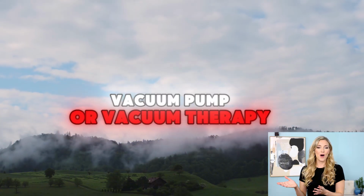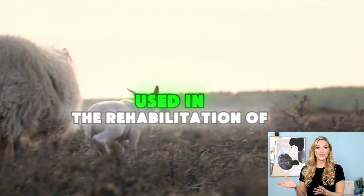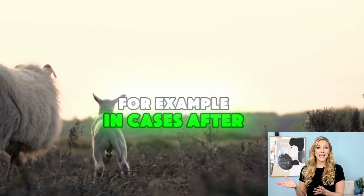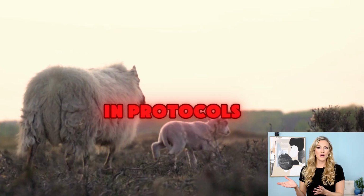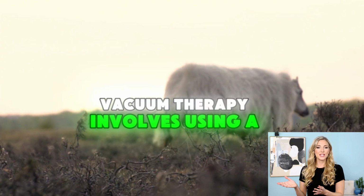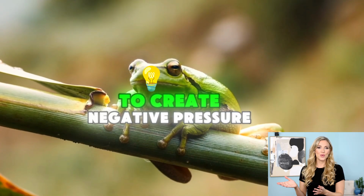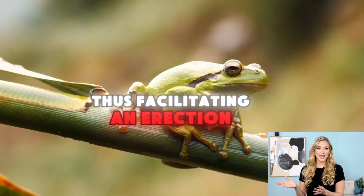Number 2. Exercises with a penile vacuum pump or vacuum therapy. Vacuum therapy is a modality used in the rehabilitation of erectile dysfunction. For example, in cases after radical prostatectomy, it is also included in protocols to improve erectile function for many patients suffering from this condition. Vacuum therapy involves using a penile pump, which is a cylindrical device attached to the penis to create negative pressure, increasing blood flow, and thus facilitating an erection.